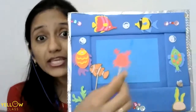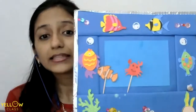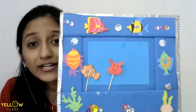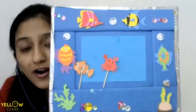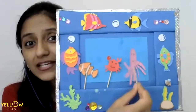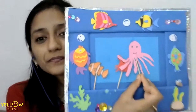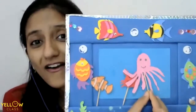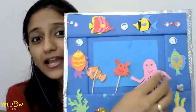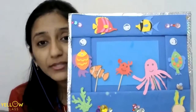Let's bring in one more. Then comes an animal which has so many arms. What is it? It is an octopus. Octopus in the ocean have eight long arms. Eight long arms. Octopus in the ocean have eight long arms, waving all day long. It goes squibble, squibble, squibble. And here comes my little pink octopus. Then we'll join them in the group.